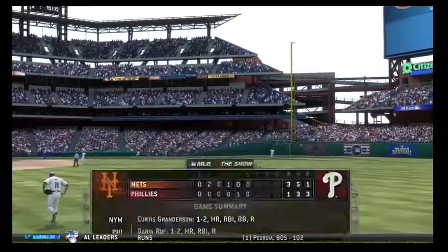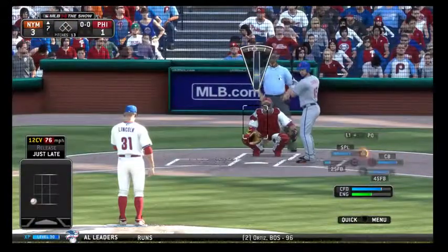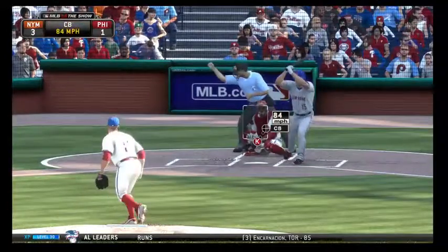Welcome back to Citizens Bank Park here in Philadelphia. Getting set for the 7th inning now with the Mets out on top. But first, let's check out the game summary through the first 6 innings of baseball.